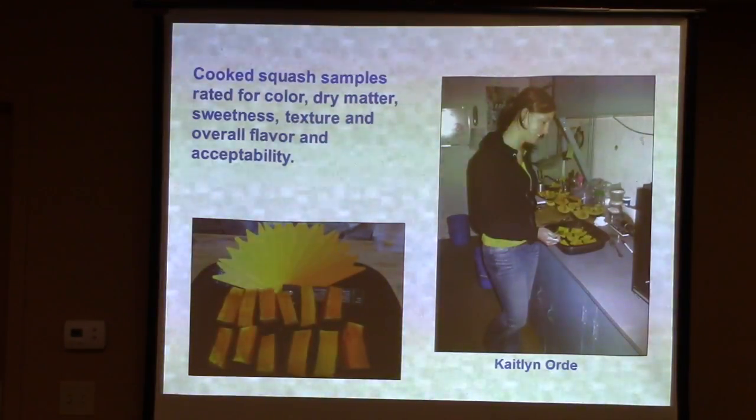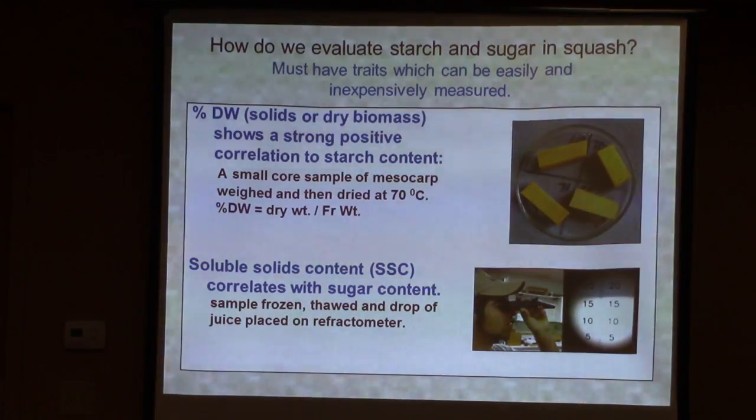And these are what the samples look like when we cook them. You can see from these samples the carotenoid levels visibly. You can look at the color of the squash, and you can select for high carotenoid levels just visibly, okay? We don't have to have any sophisticated instrumentation just to get the levels up.